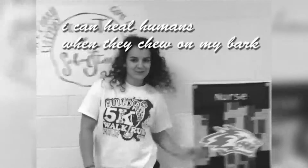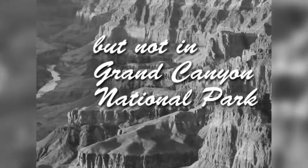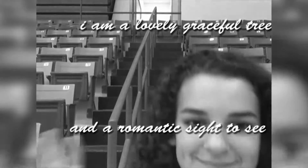I can heal humans when they chew on my bark, but not in Grand Canyon National Park. I am a lovely, graceful tree and a romantic sight to see.